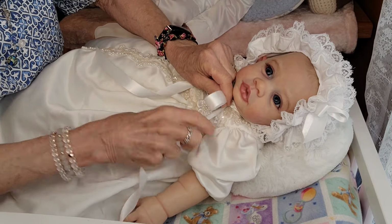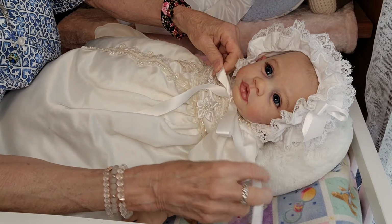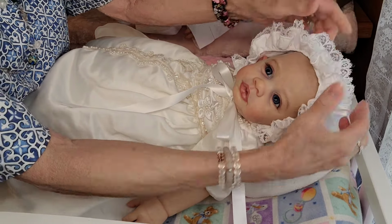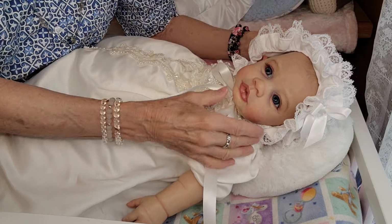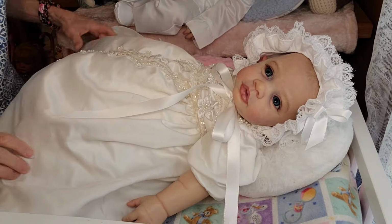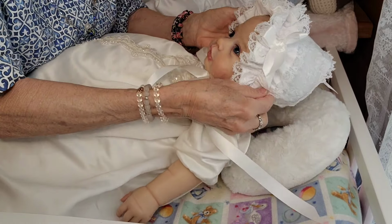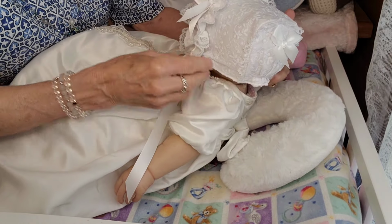I believe I ordered premium. I'm not sure. I'd have to look back and see, but this bonnet fits her to a T. Yeah, it sure does. Oh, wow. Super, super cute. Look at that. Super cute.